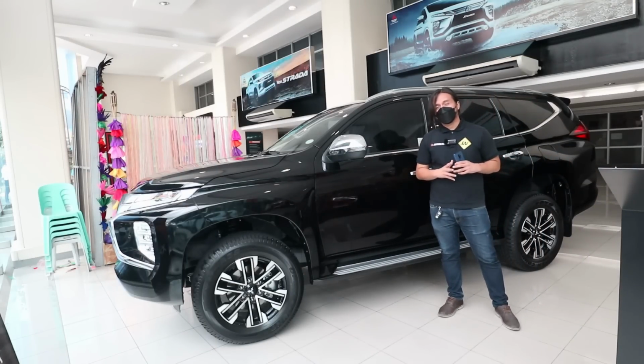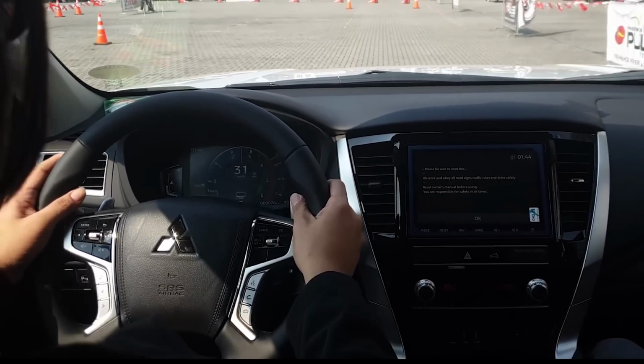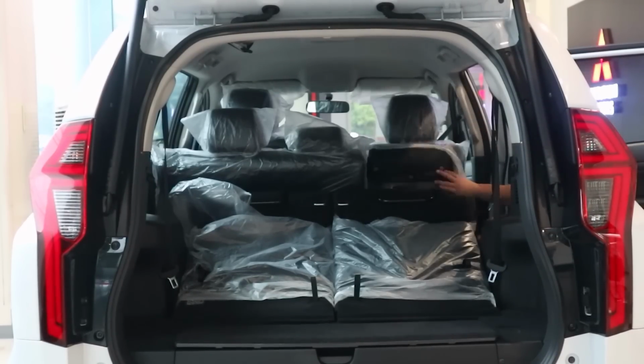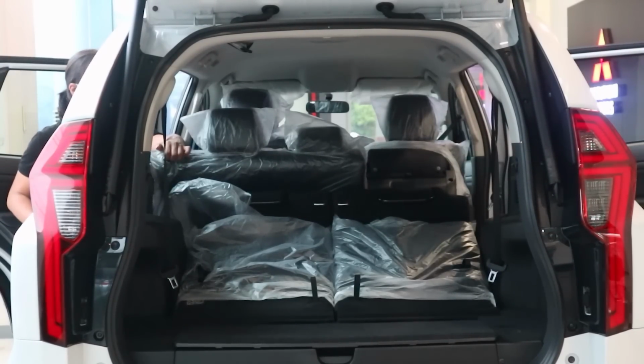The Montero is the oldest in the segment, and it's starting to show in some areas like the interior. The screen looks small and dated, and the awkward way that you fold the seats is also a point against it.